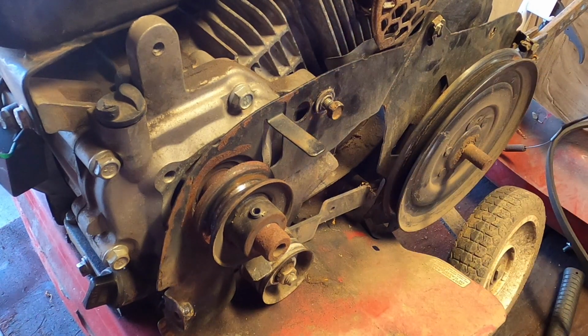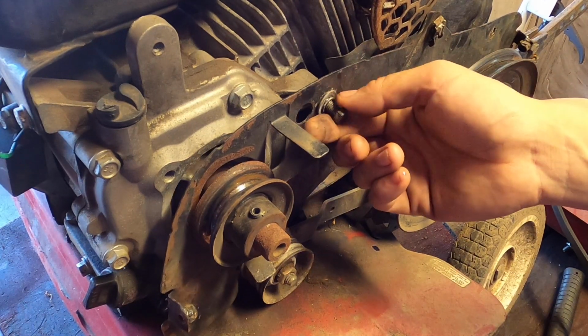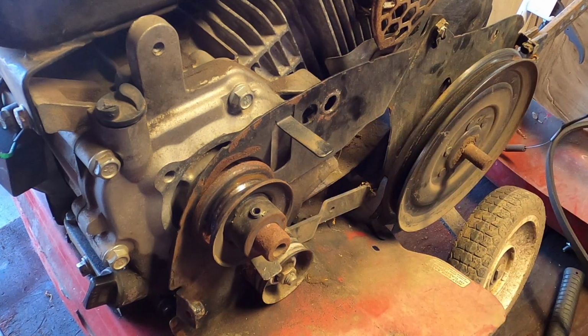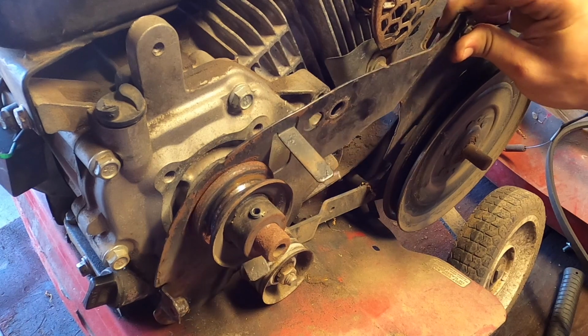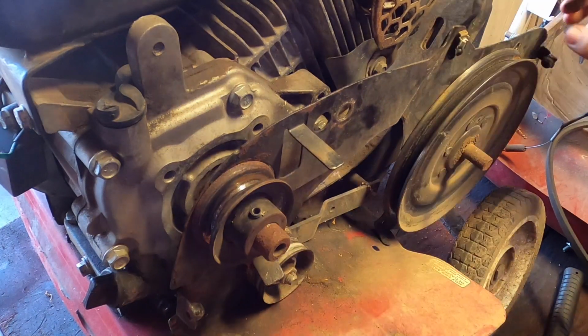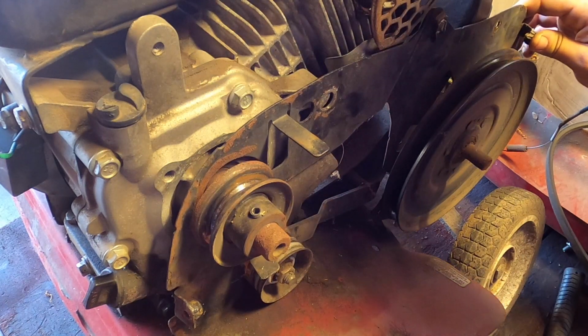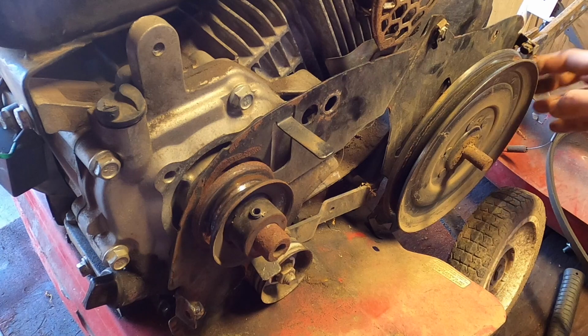So a lot of these fittings are like this on rototillers. If it's the same engine, they'll have the same mounting points, but because they're a little different, a lot newer, they might be different. So be prepared for a little bit of that. And this isn't big enough. Looks like I also need to take off this pulley too.